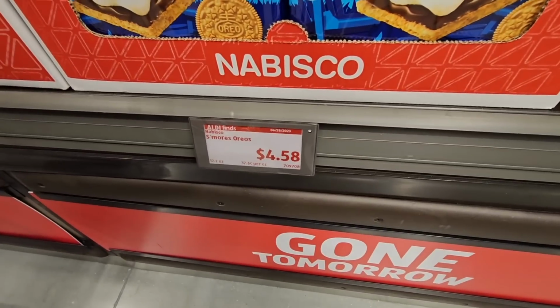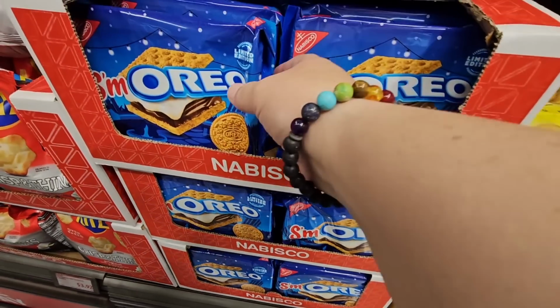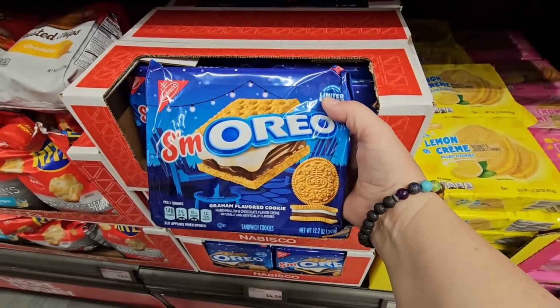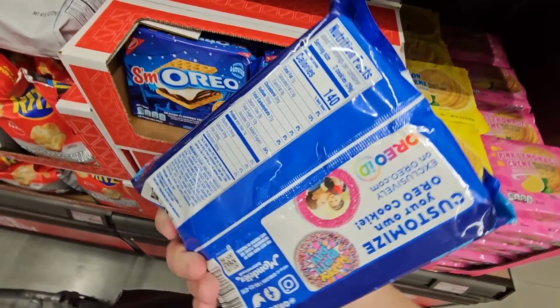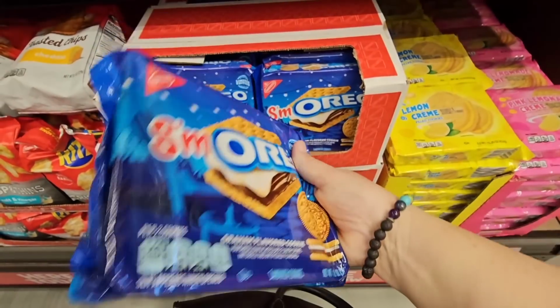And then for $4.58, the s'more Oreos. So many s'more products are out right now because it's a very summer item. You got that graham cracker, the chocolate, and the marshmallow. And here's some little information.